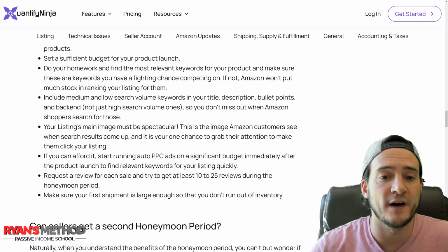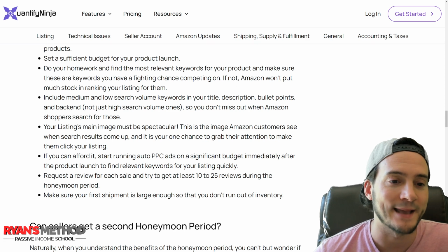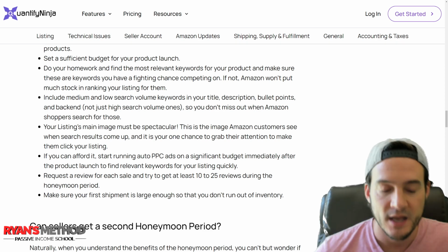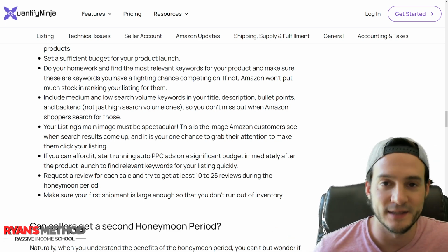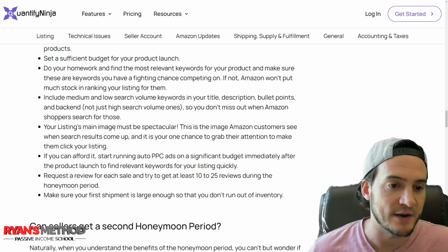Include medium and low volume search keywords in your title, description, bullet points, and back end, not just high search volume ones. So you don't just want to have the high level generic funny cat shirt. You want to have funny cat shirt gift for grandma, or, you know what I mean, Mother's Day cat shirt, something like that, a little bit more specific. So you don't miss out when Amazon shoppers search for those.